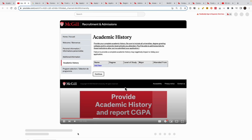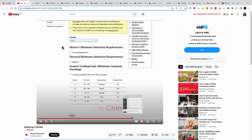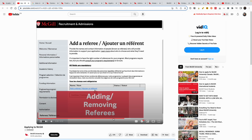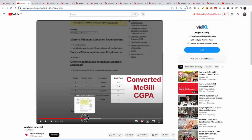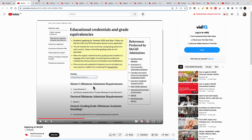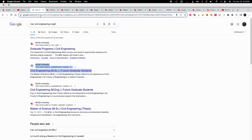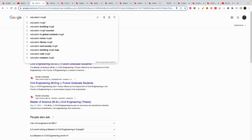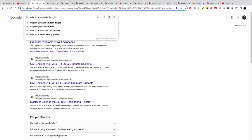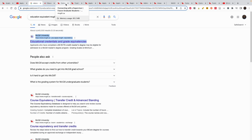but let's look at it quickly. So wait, this as well. Oh, okay. So here they want you to convert it to McGill's GPA. So I'll just go to, where am I even applying? I'll go to Google, education equivalent, McGill. So this is it. I'll open this. You just have to choose your country.